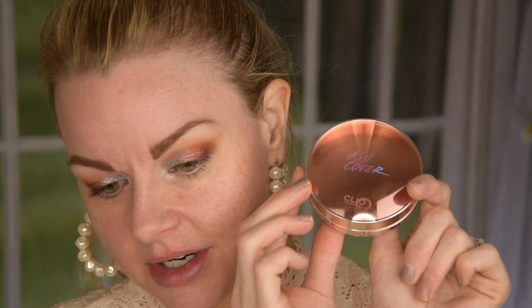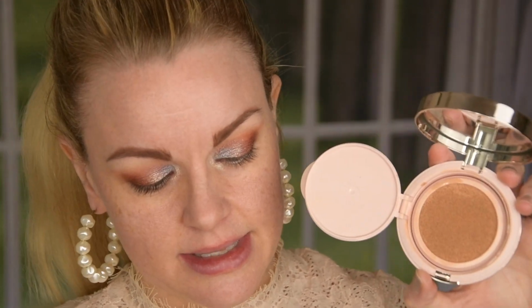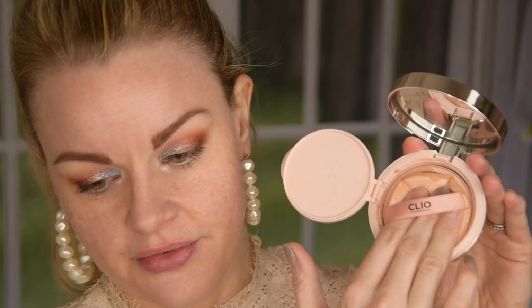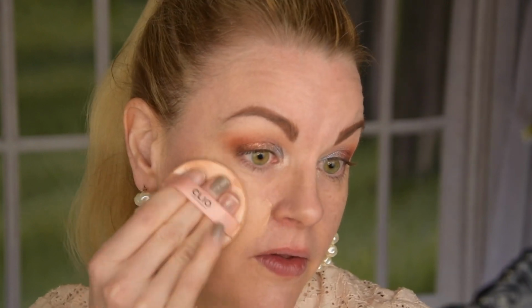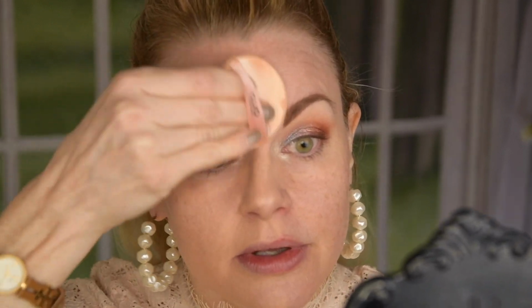This is the Kill Cover from Clio. I love this foundation. It's a cushion foundation. It's a Korean brand, and oh my god, it's so good. So you open it like this, and then you have this little puff here. You just press. I hope I have something left, and then you just paint it on. Feels like it painted. This one is so good. I can totally recommend it.